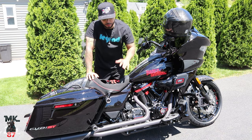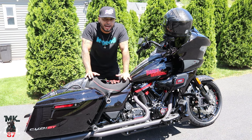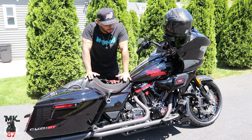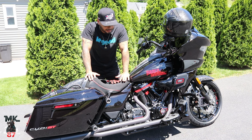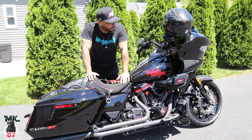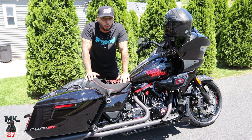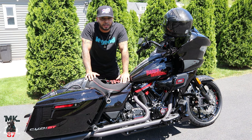Today, we're gonna be showing you, and I wanna give you a little sound clip, because there isn't that much content on this bike out there when it comes to exhaust. And this is just kind of like the perfect bike right here. This is my boy LD's bike. It's a brand new 2024 Harley Davidson CVO Road Glide ST, longest title bike on the planet.